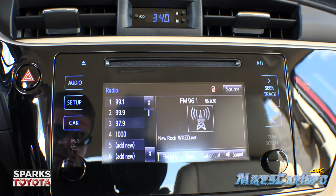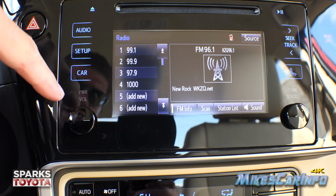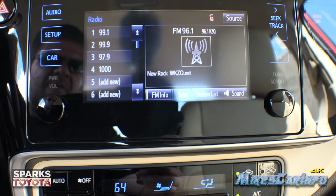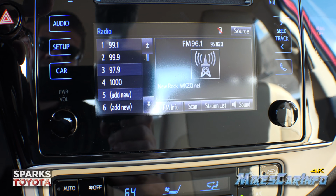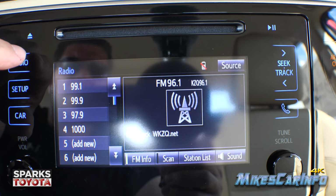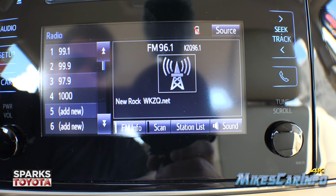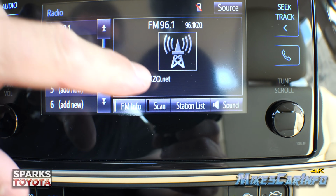Okay, so down here is your touchscreen, and it has some soft touch buttons on the ends. Has a physical volume knob and tune through the stations, what people are familiar with. And you have these quick access buttons right here. So audio, this is the audio screen right now. So it's on FM. Here's your presets down here. You can adjust the sound and go to a station list.